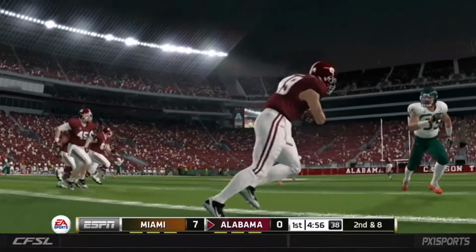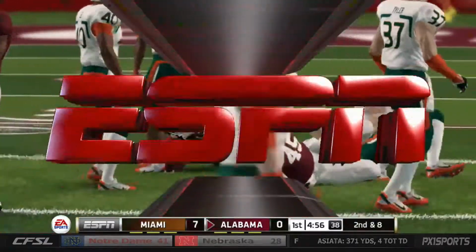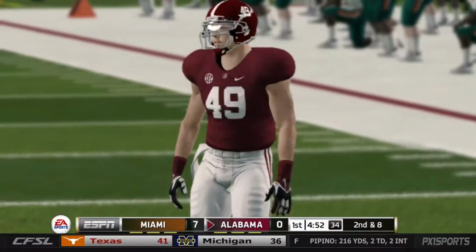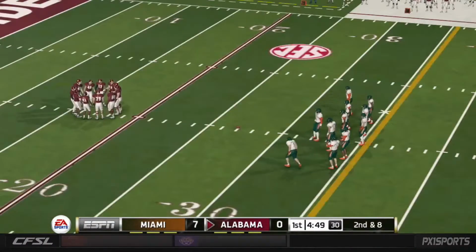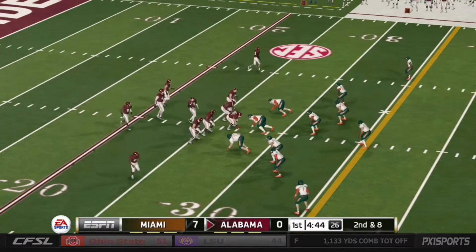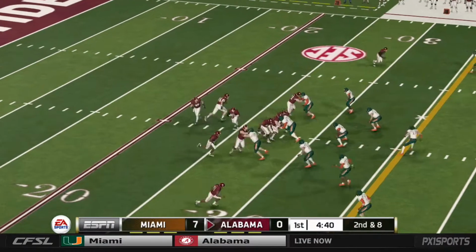Having a huge first half of the season for this Miami Hurricane defense, and he comes in and lays the big hit on Norman. Well, Kraut's got 4 interceptions in his last 4 games, so pretty nice end of last season, start to this season, as Alabama out to the 27-yard line after their second pass attempt of the game.